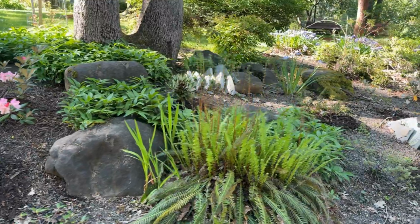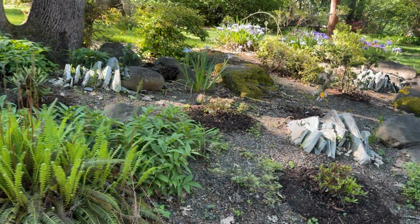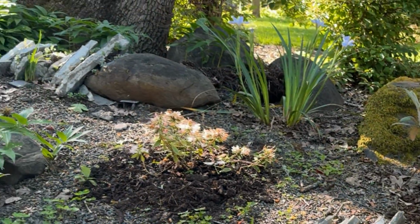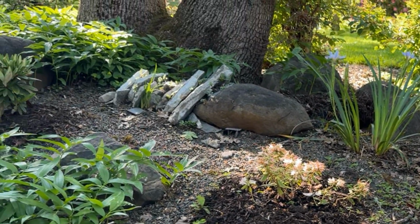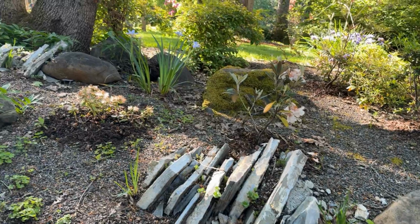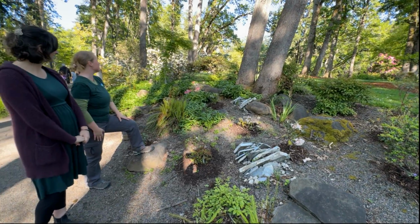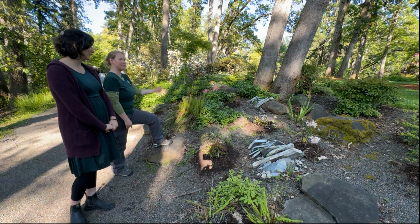The plants are small, but the irises sure are doing well. It looks like someone actually made a little house. Yes, a lot of mysterious things happen in this park. Kind of the beauty and the downfall of working in a public garden is sometimes you get nice little magical things, and sometimes you just get like graffiti on the tree.